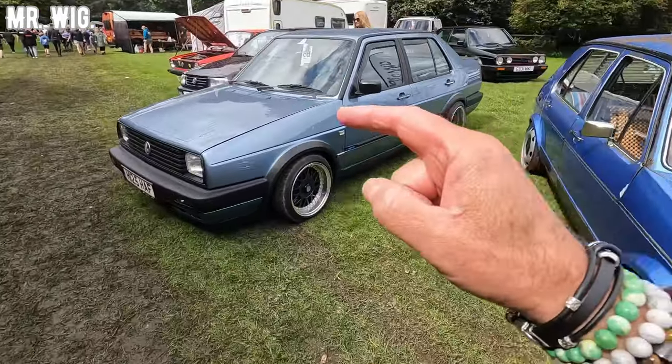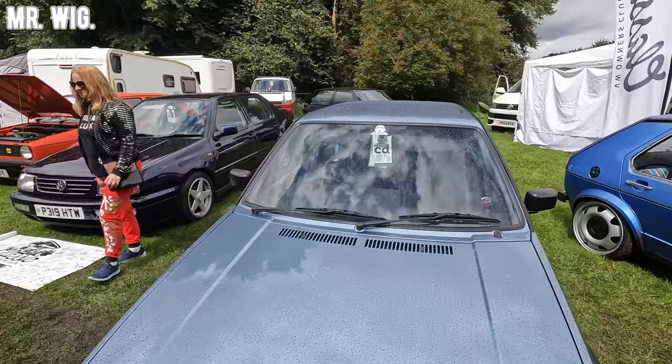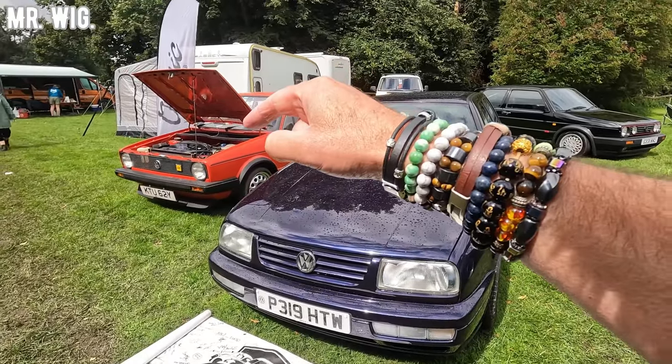This is another Volkswagen Jetta. There's a Golf GTI just there behind in black. Looks stunning. Mark II. Another Jetta. Cool cars here. Should we finalize here with the Volkswagen Polo?